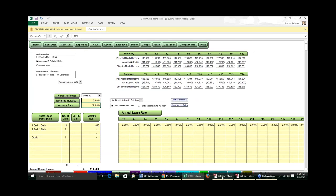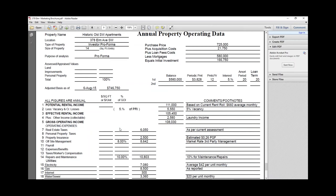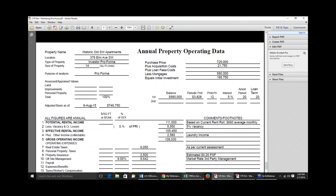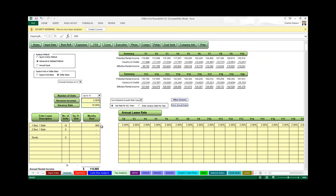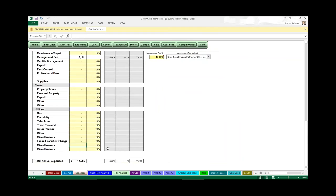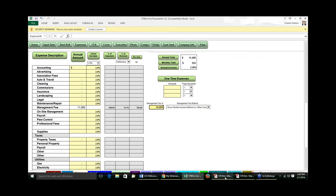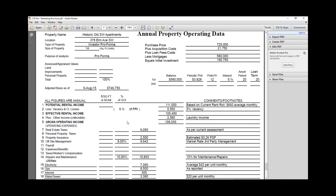14, is that right? Let's make sure that that's right. I want to make sure that I'm doing this correctly. We've got 14 units at 660. Yeah, that's what they told us. 14, 660. Okay, good. 10%. Now let's jump on over here to the expenses. This is where it's going to get fun. Let's see what they gave us for the expenses.